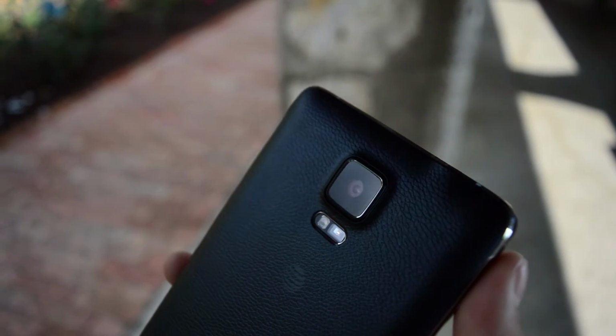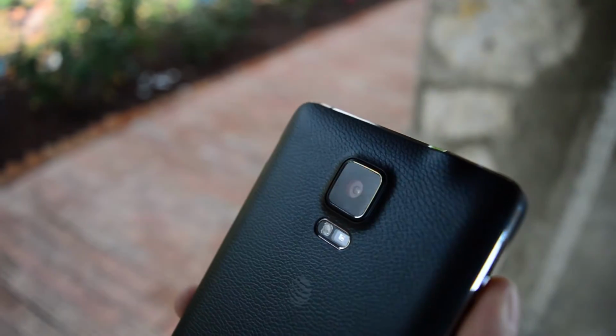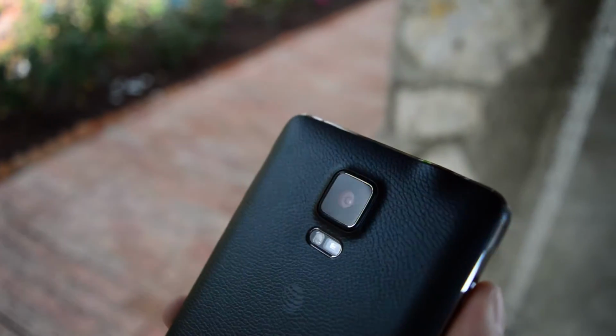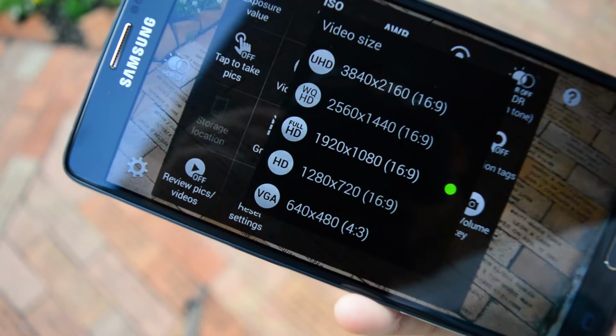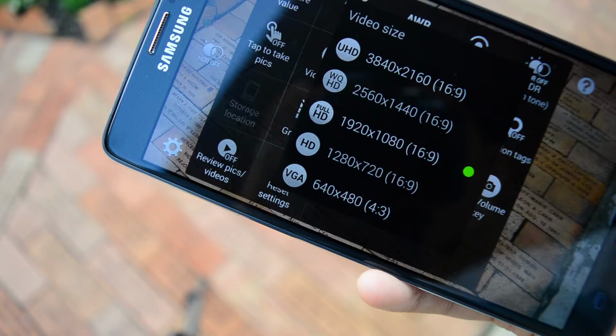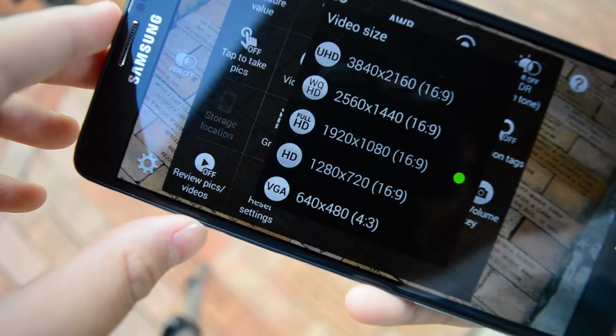Now, the camera. It has a 16 megapixel camera with optical image stabilization, and it can shoot in 4K. And the camera software offers tons and tons of useful features, including filters, shooting modes, and the settings. And it honestly takes the best photos by far from Samsung. It takes very vibrant and very sharp photos.